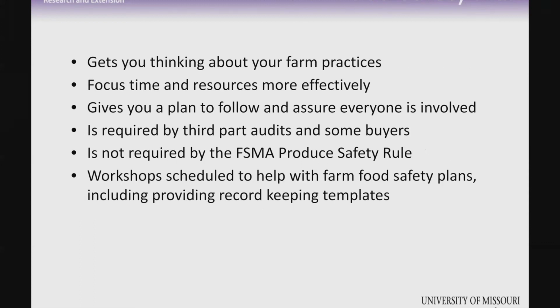A farm food safety plan. This gets you thinking about your farm practices. You can focus time and resources more effectively. It gives you a plan to follow. If you want to do a third-party audit and get GAP certified, it's going to be a requirement, and some buyers require it regardless. It is not required by the FSMA produce safety rule.